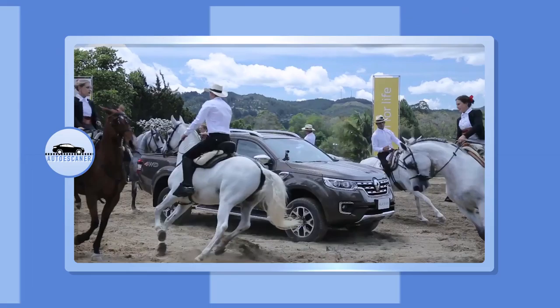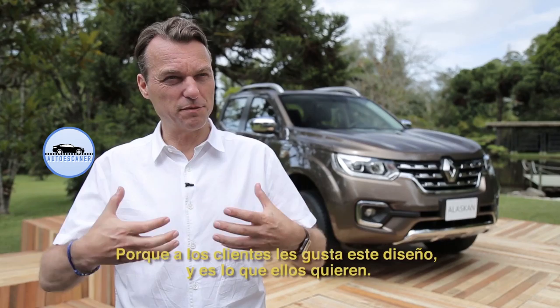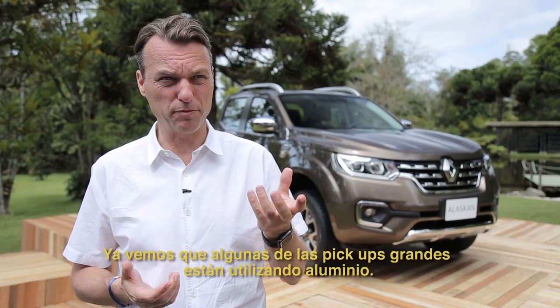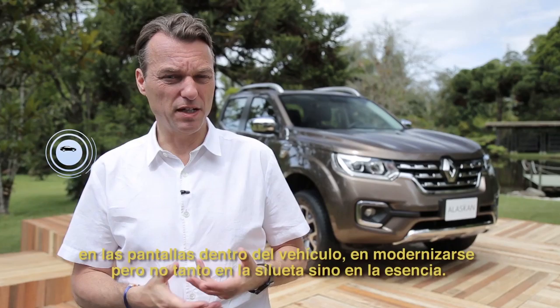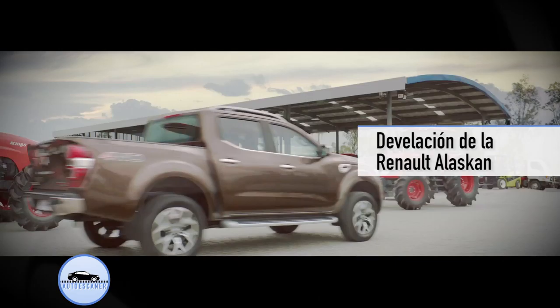I think this is a very good question, because of all the segments, the pickup truck segment is relatively conservative. And I think the customers like this look and this is what they want. So what I see actually, instead of an evolution in design, is more of an evolution in weight, how to deal with weight. You see some of the full-size trucks are already using aluminum extensively. You see also an increased importance of safety and aerodynamics. The trucks become a little bit lower. They have air dams on the bottom to help with the aerodynamics. And I think what you will see in the pickup truck world is much more emphasis on connectivity, much more emphasis on screens inside of the vehicle. So it'll modernize, but maybe not so much in the silhouette, more in the substance.